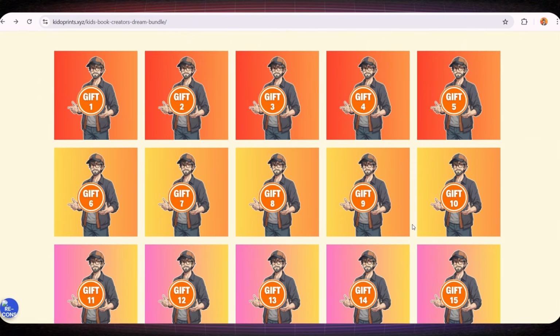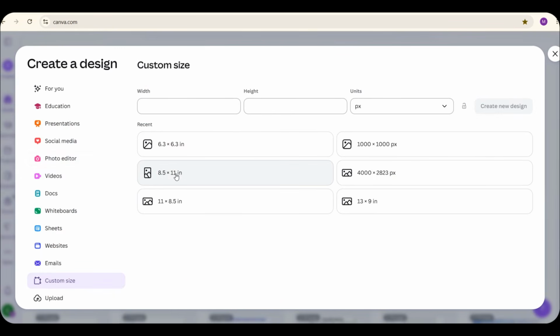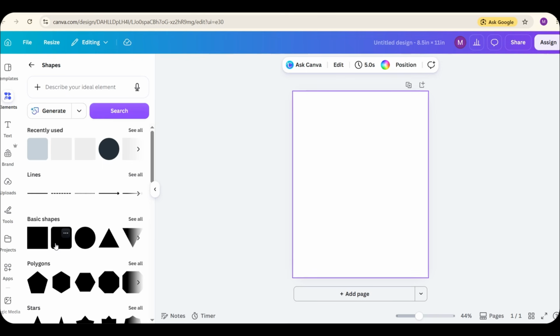Now let's jump straight into designing the product we saw at the beginning of the video. Once I have that list, I'll jump into Canva and create a design with dimensions of 8.5 by 11 inches. Each page will contain approximately 4 emotions.